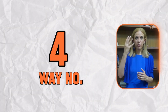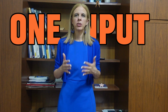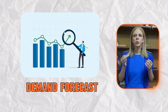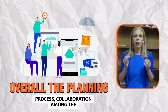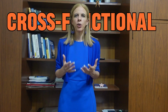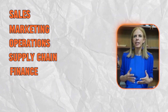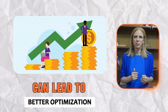Way number 4, improve your demand forecasting. One of the inputs to the supply planning process is predicting the demand side, the demand forecast. To improve demand forecasting and overall the planning process, collaboration among the company is vital. Cross-functional efforts among the sales, marketing, operations, supply chain, finance, procurement, and change management teams can lead to better optimization.